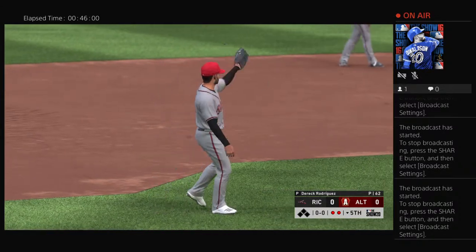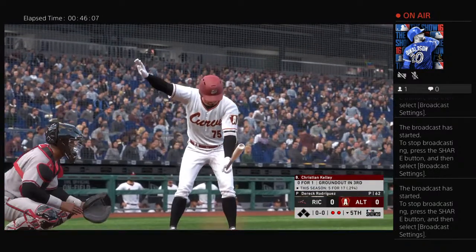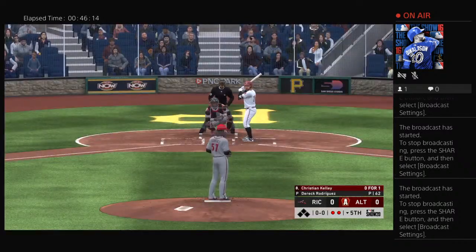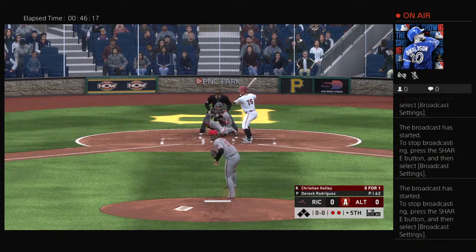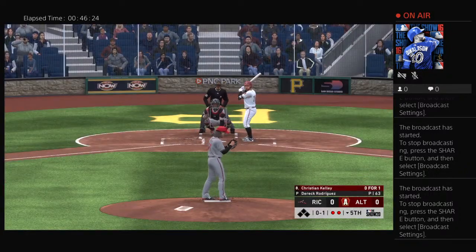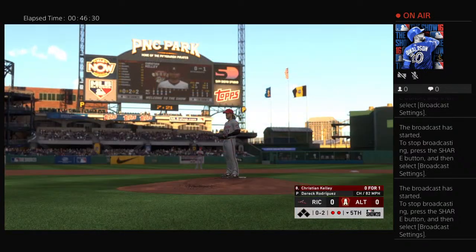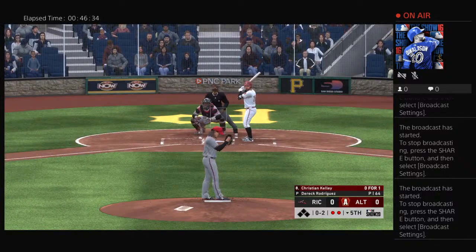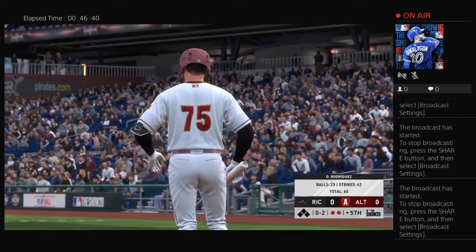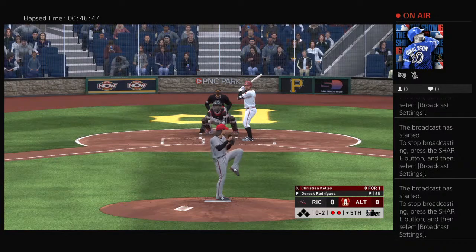Now batting, catcher Christian Kelly. Now at the plate, Christian Kelly. First delivery to him on the way. And here's a fastball called for strike one. Strike two called on the inner half. 0-2 now. Bases are empty here with 2 men out. Fouled away.